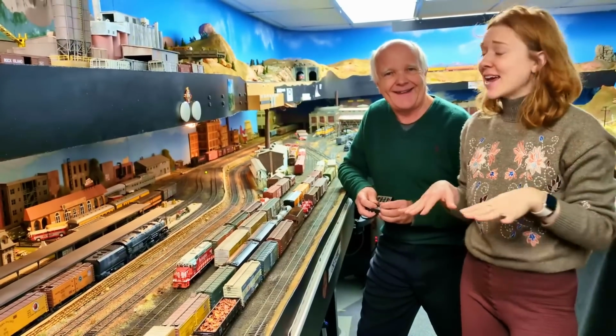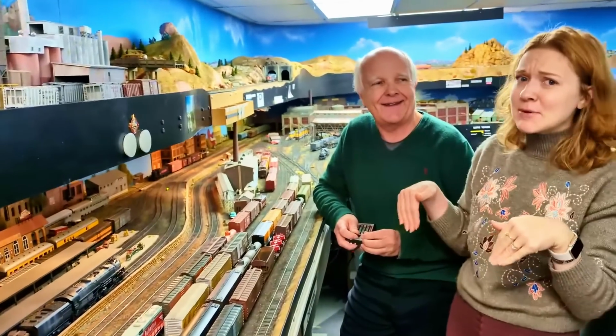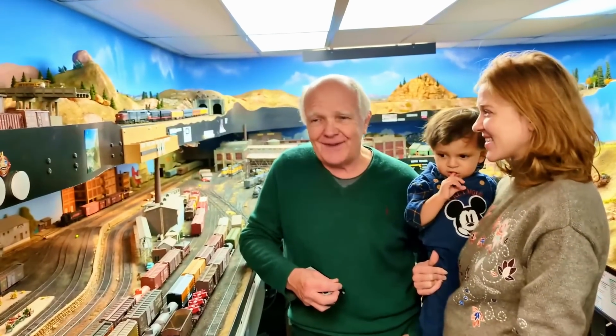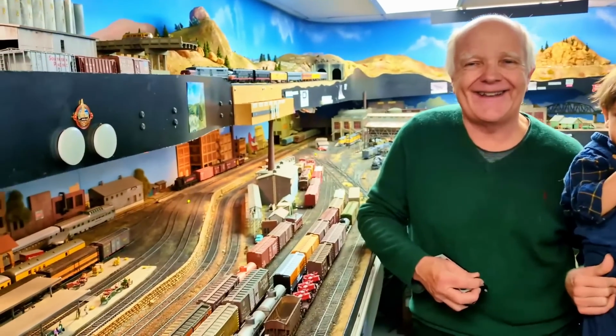You see, my dad has a really unique hobby, and we keep him in the basement. Yep, I'm a model railroader. Actually, aren't you considered a master model railroader? Well, yes, I am, as a matter of fact. And we're about to tell you all about what that means, because like I said, it's really unique.